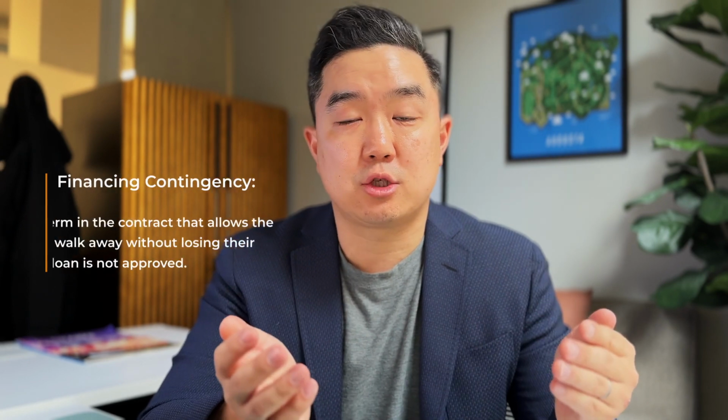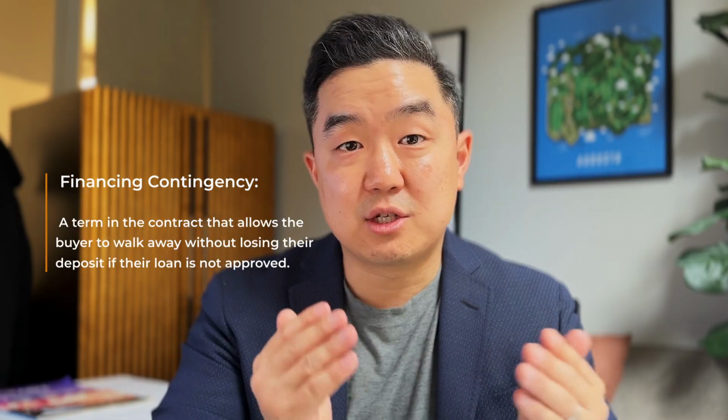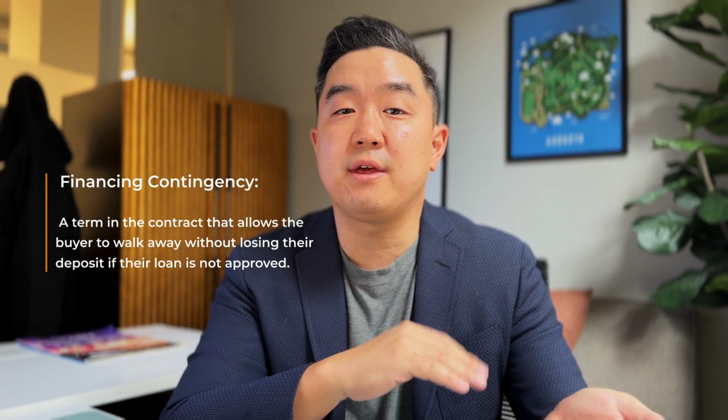The other very important part of knowing your terms are contingencies. In New York City, the 2 main contingencies are whether you have a sale contingency, meaning you need to sell in order to buy. The second very important contingency is what's called a financing contingency. What is that? It is a term in the contract that allows you as a buyer to walk away from the deal without losing your deposit if your loan is not approved. It sounds great to have as a buyer, but the problem is sellers hate this, because it means their deal is not a sure thing if they have a buyer that has a financing contingency.